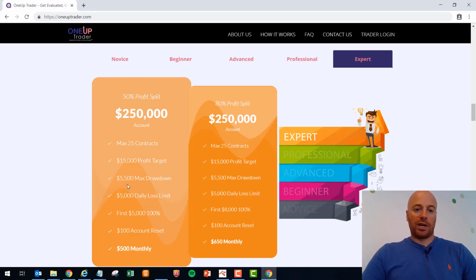You can see the ratio there is 1-to-1. In the case of OneUpTrader, the ratio is pretty high, so it's essentially a 1-to-3 ratio, so you have to make almost 3 times the amount in profit than you do for the drawdown. So that's pretty difficult to do, I would say. You can of course reset the account, so you could potentially trade the account in a fairly risky manner, but again, that puts you at risk of blowing up the account multiple times.